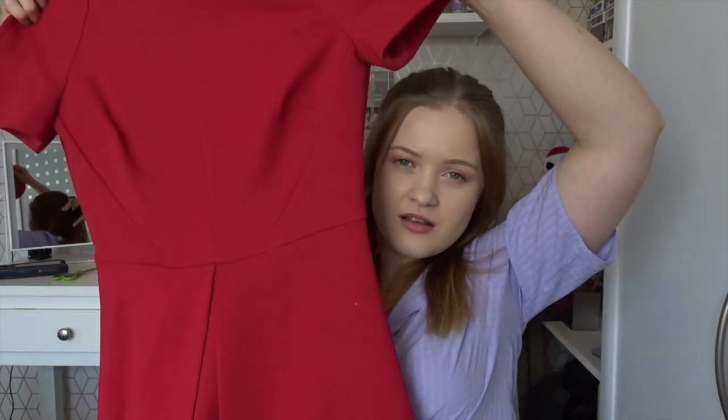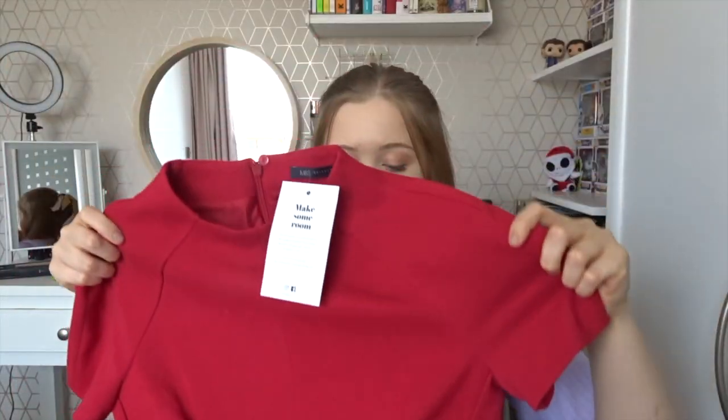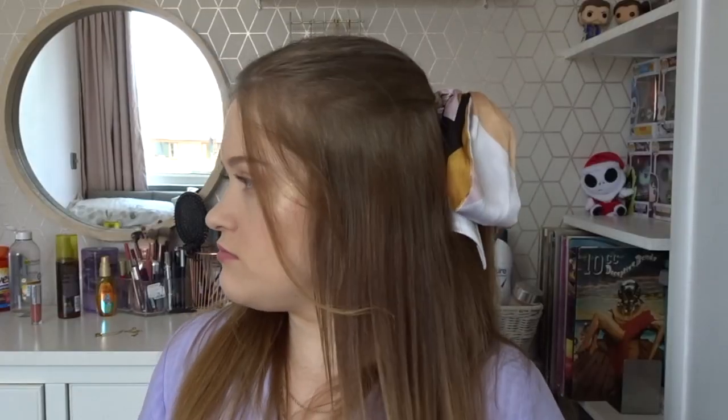I just think it's a dress that I could wear for a job interview, to a family event, a wedding, a christening, anything. I could wear it to anything, so I'm really, really excited to try this one out. Let's see how this goes, and hopefully they'll fit. Sending stuff back is a bitch.